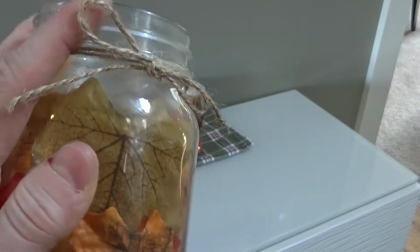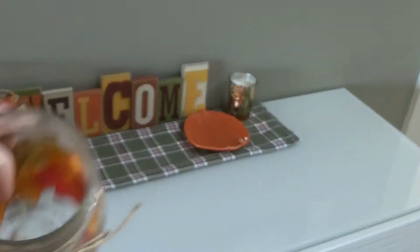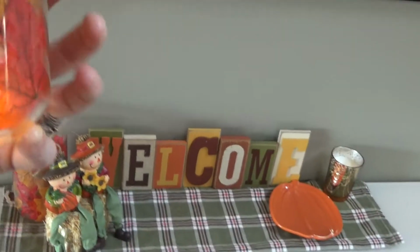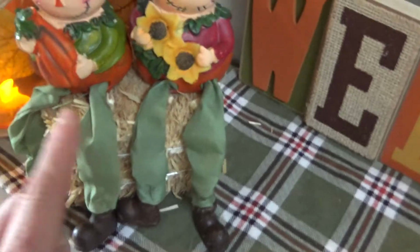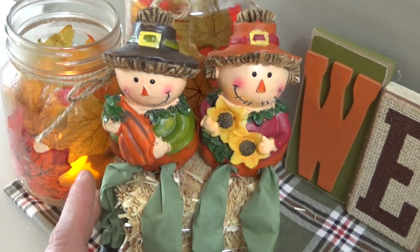And then there's just a small bit of brown twine tied at the top. They're just super rustic and cute, and I just really enjoy the light that these put off in the evening. I just think it's really pretty. To the right of that I have a tiny little hay bale and these adorable two little scarecrows.